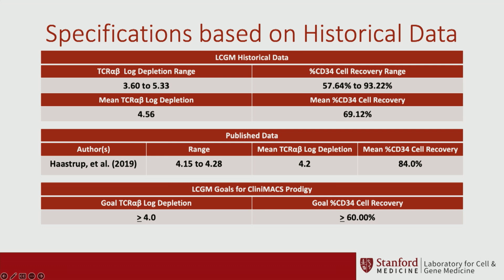So before setting any expectations for the TCR alpha beta depletion process on the Clinimax Prodigy, we revisited about 20 of our recent clinical processes at LCGM. Our TCR alpha beta log depletion ranges from about 3.60 to about 5.33 with a mean of 4.56. As for CD34 recovery, we have a broader range from about 57 to 93% with an average of around 69%. And so we looked at previously published data from one of the first groups to perform a TCR alpha beta depletion on the Prodigy, the Halfstrip group, and they came up with a mean TCR alpha beta log depletion of 4.2 and a mean percent CD34 cell recovery of about 84%.